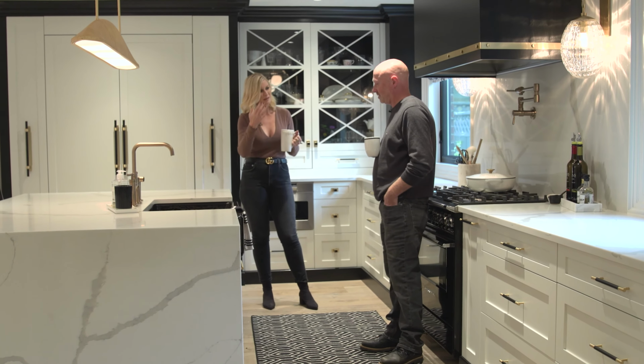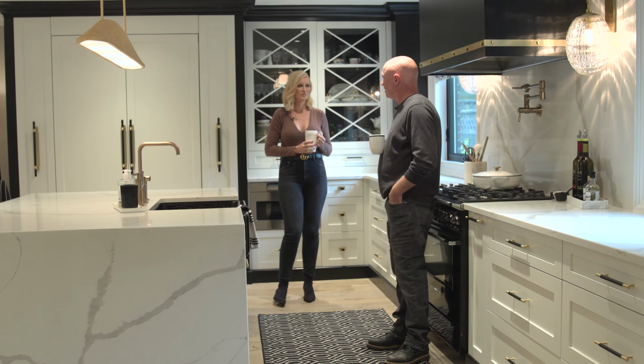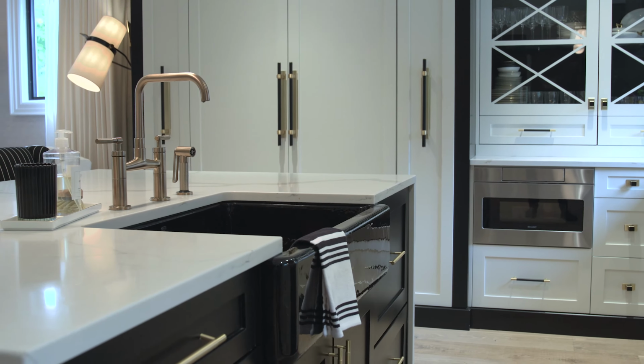Those are all the things that we look at when we're designing, making sure that we have interesting details in the homes we work on. Wow, so many details. This the sink too.